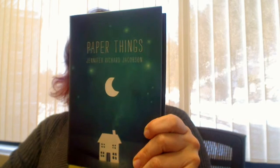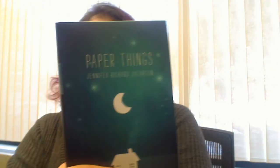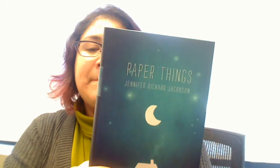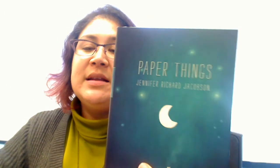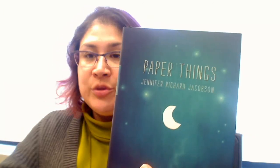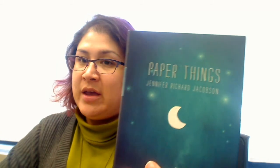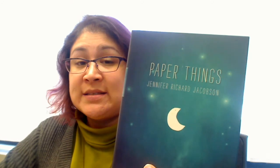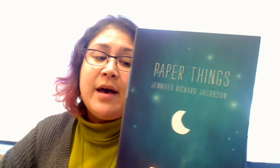Paper Things. This is the same author as Small as an Elephant, which if you've read that is wonderful. The topic is tough, and so is this one. This one deals with the topic of homelessness. In this story, a mom dies, and there are two siblings, and the main character has an older brother who's 19, and she promises the mom when she dies that she'll do two things. Number one, that she and her brother will always stay together, and number two, she will apply and get into the gifted school because she's really smart.